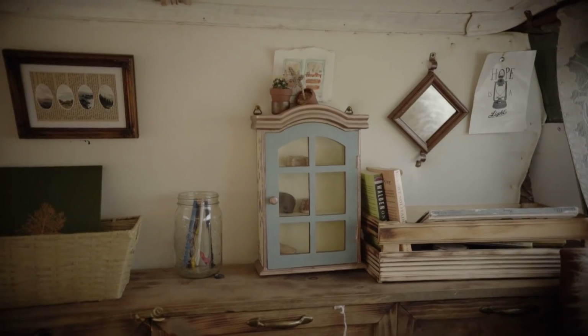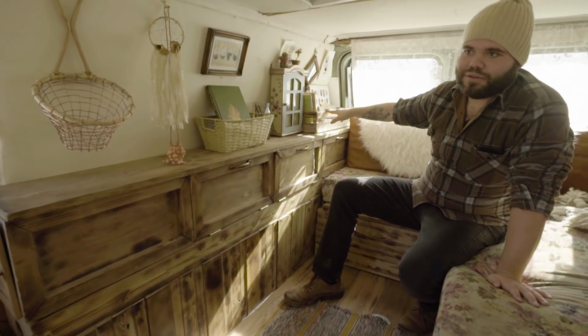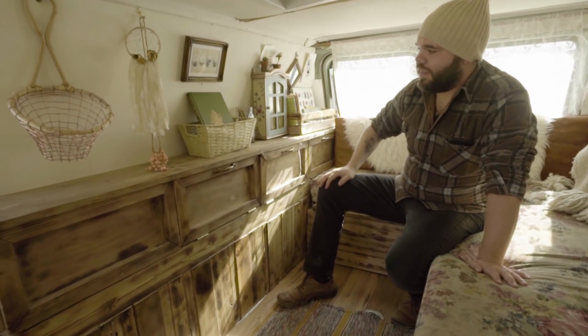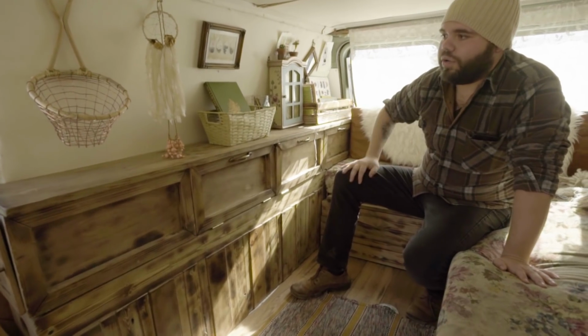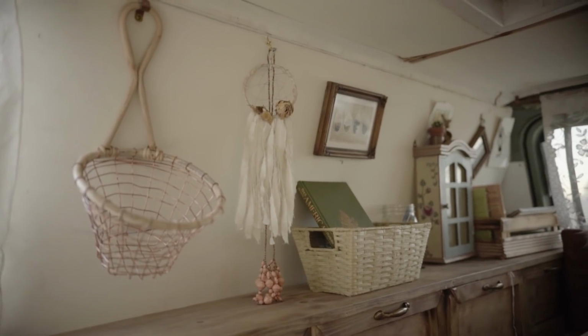Stella, we have our little library back over here with books that we pick up. We have a rotating stock that we sell when we get to towns and pick up new ones. And Stella has her little toy cabinet there. And then this is another book holder. And then our basket up here is for our keys and stuff at night, so we always have easy access to grab them.